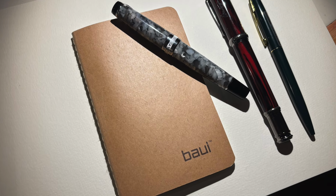And to be perfectly honest, I think this is going to be a new standard in my everyday writing setup. The paper is fantastic, and you're going to see it perform today with a bunch of writing instruments, including fountain pens. So let's look at these Baui notebooks today.